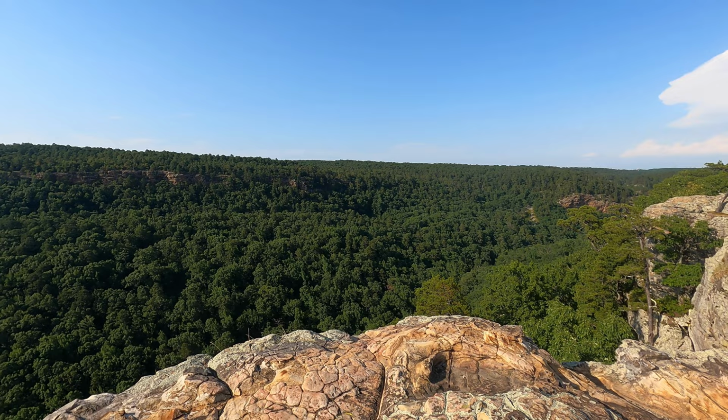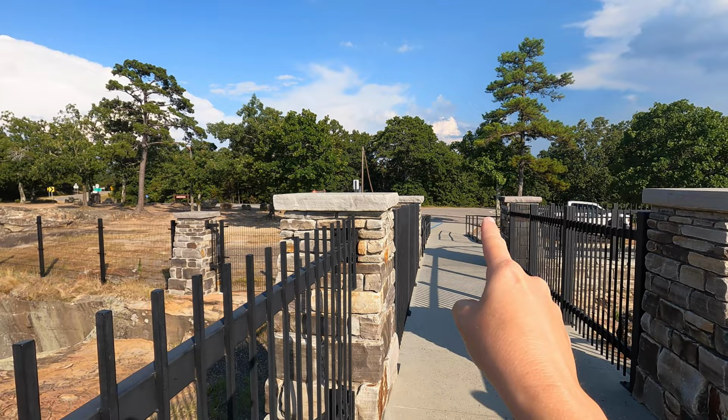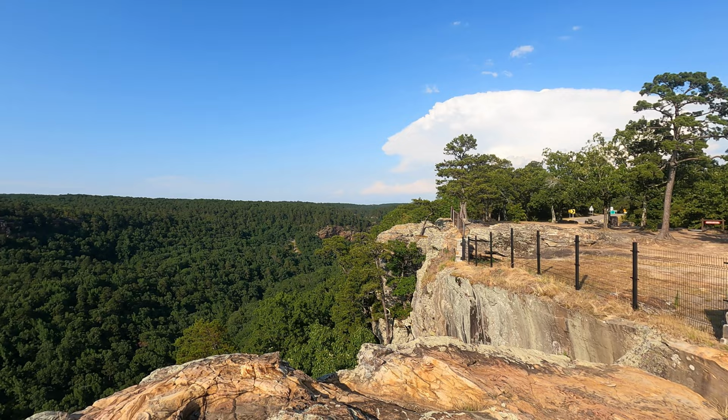This is the Palisades Overlook, which we came from Highway 155 right here and came up on this. So I think you see it in that driving GoPro footage too. But here is the view.